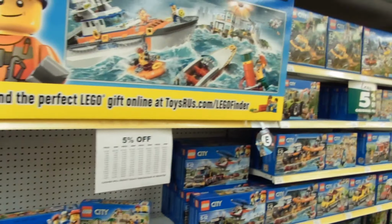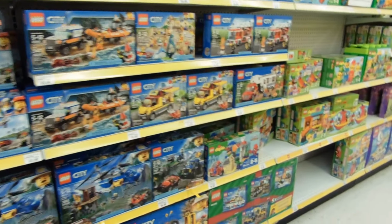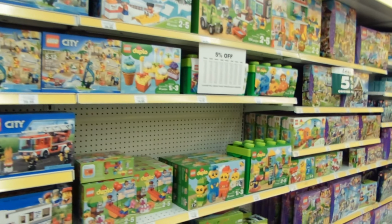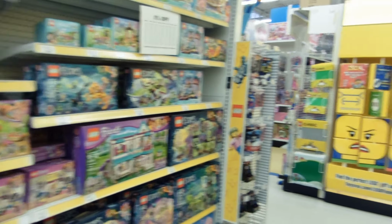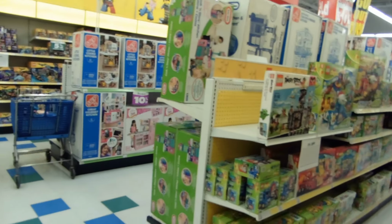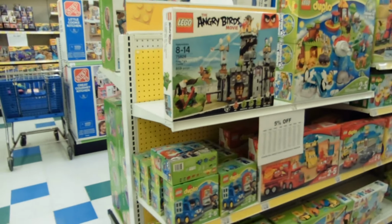The Lego is 5% off currently. Not a very big discount, but hey, it's discounted. And that's awesome. But, you know, still enough to make you cry. And all the Duplo Lego stuff.